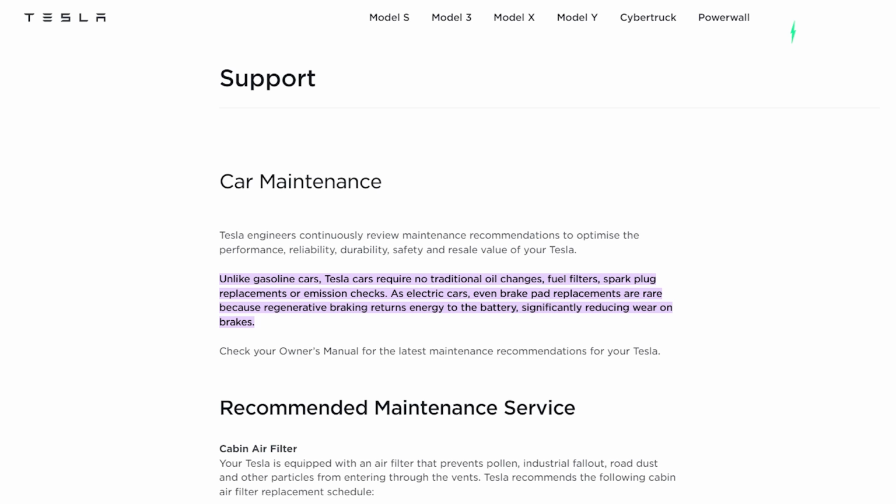Tesla engineers continuously review maintenance recommendations to optimize the performance, reliability, durability, safety, and resale value of your Tesla. Unlike gasoline cars, Tesla cars require no traditional oil changes, fuel filters, spark plug replacements, or emission checks. As electric cars, even brake pad replacements are rare because regenerative braking returns energy to the battery, significantly reducing wear on brakes. Now, Tesla does recommend that you do something.